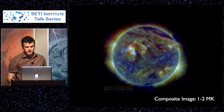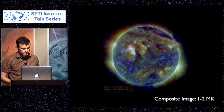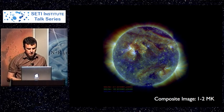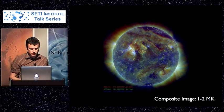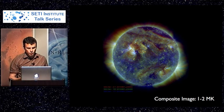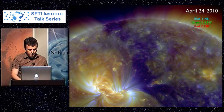So we can also make things like multicolored maps, which now essentially show where things are hot in red, where things are cooler, but cooler is still about 800,000 degrees, they're bluish, and where they're white, they have essentially all of those temperatures. So it's a very complex kind of atmosphere that we're encountering in the last few months, and we're still very much at work trying to figure out what it's all telling us.